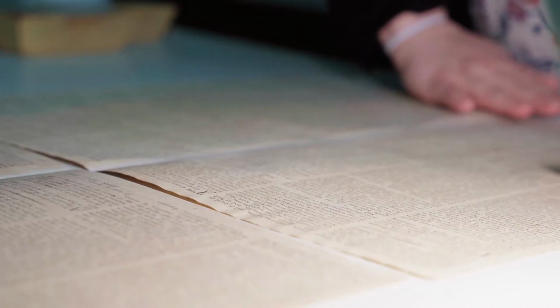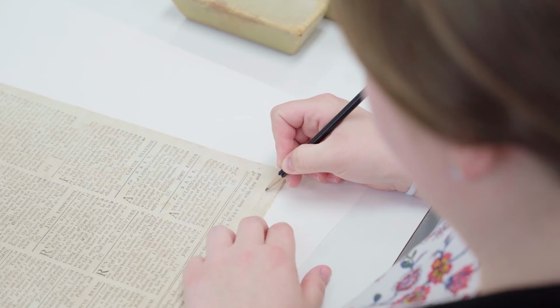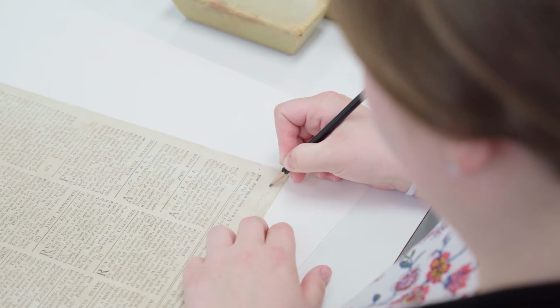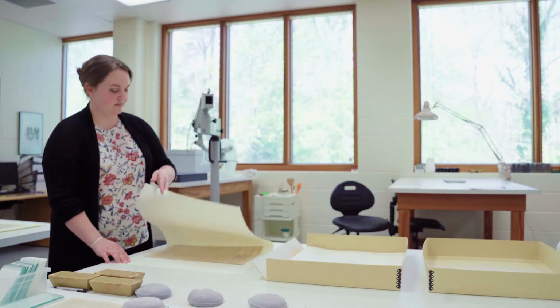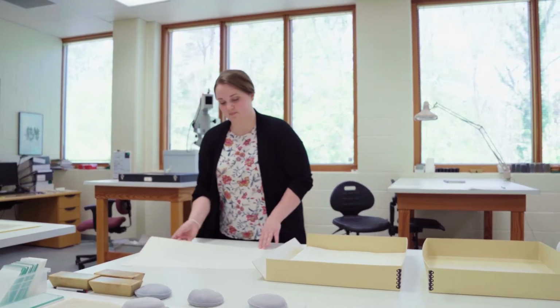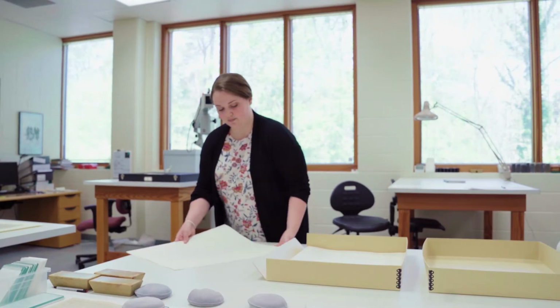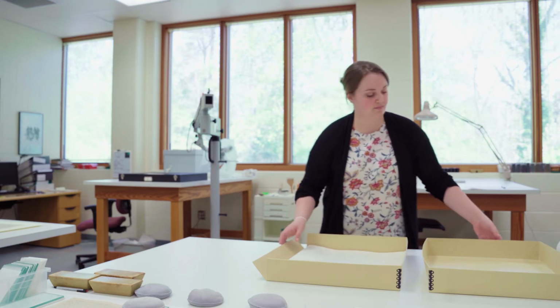Once it is completely finished with all the mending, I make a new folder for it. I put on the back in graphite a little note of its identifying number, and the folders go into a storage box, and that storage box will be returned to the Rockefeller Library so that people can continue to use these to research our colonial American history.